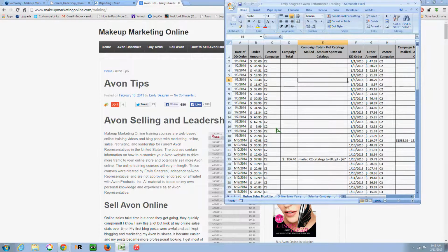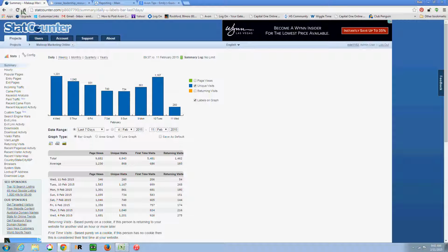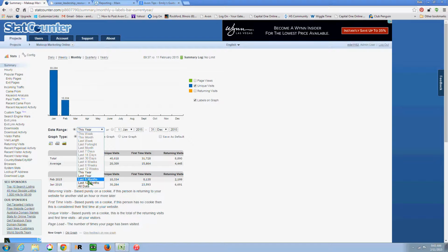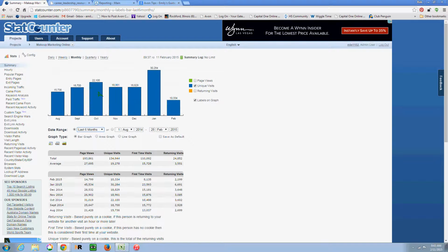All right, so let's take a look at the spreadsheet that I created and look at where I'm getting the information to fill in here. One thing that I know I've gone over in a couple other videos is to make sure you have a way of tracking your website visitors. I use StatCounter as well as Google Analytics. This way I can go in and check daily, weekly, monthly, how I'm improving over time. So definitely a big jump in website traffic in January of all months. So I must be doing something right.